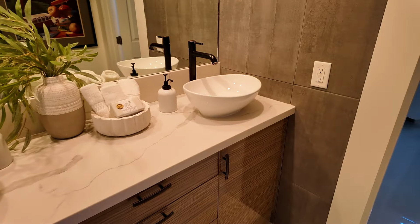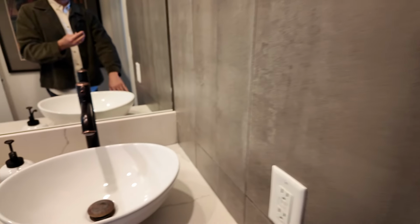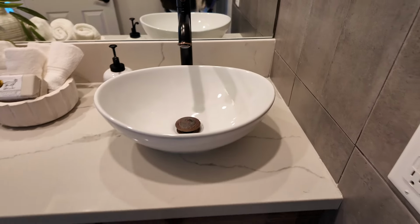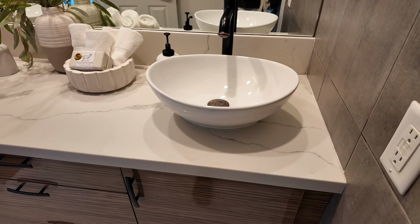I'm picking up more of that spa feel with this color, very relaxing hues. Vessel sink, very nice. That's gonna keep the sink basin up above the countertop. It's a lot less messy.